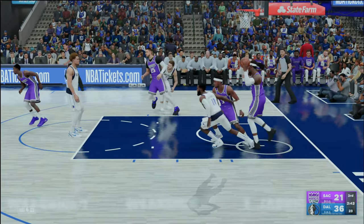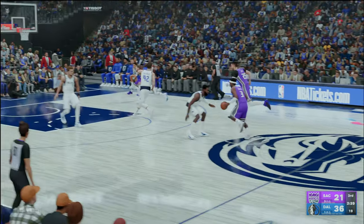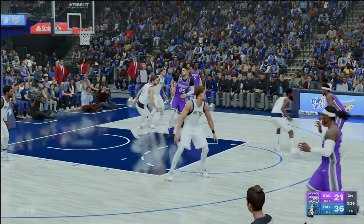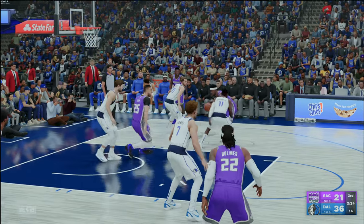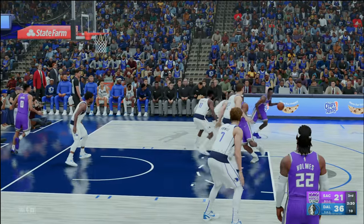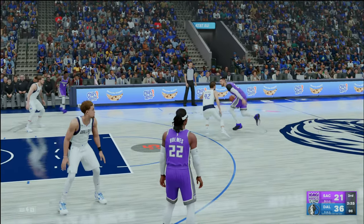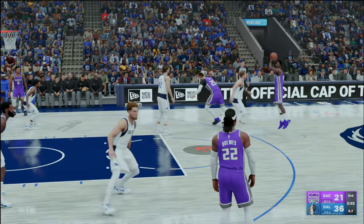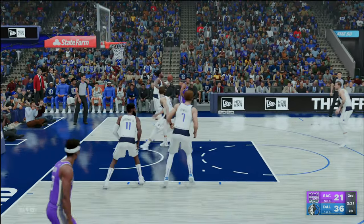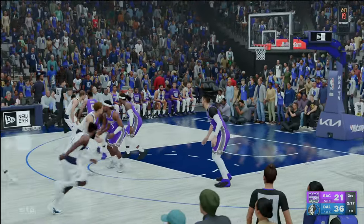Ooh, that one misses for Powell. The Kings have gone 3 of 5 from the field in this third quarter. Davis against Hardaway. Davis, the pass to Fox. Here's Lynn, 6 to shoot. From the arc. And Kyrie Irving clears the rebound. And for the Mavericks, they're shooting it well at 59%.